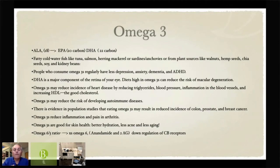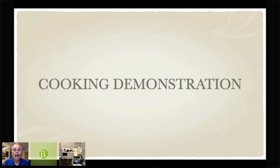So as I said before, the concept in this cookbook is to use different foods to stimulate the system in different ways. So this had nothing to do with beta-caryophyllene. It had nothing to do with an essential oil. This was to do with the receptors themselves, trying to keep high levels of the receptors. So I think we're now going to have a cooking demonstration of the second recipe.